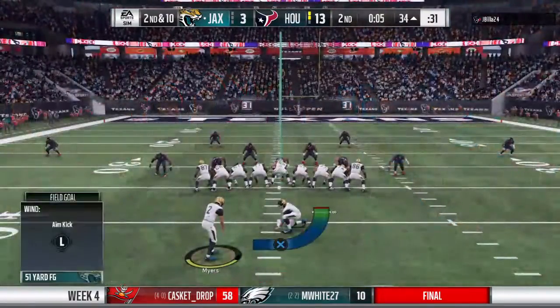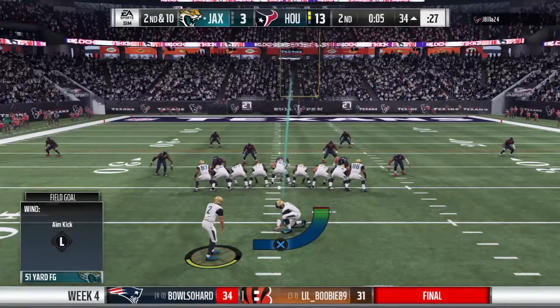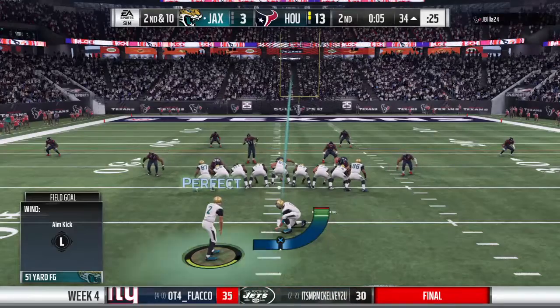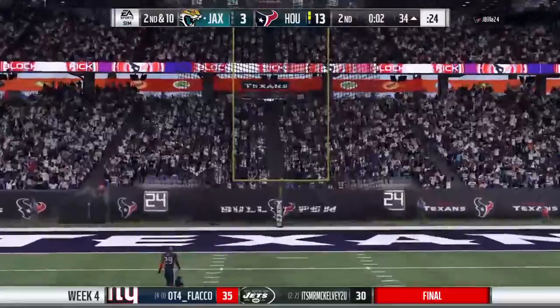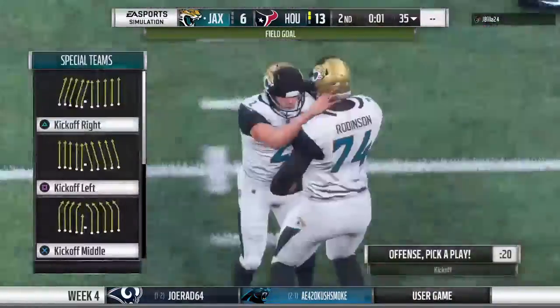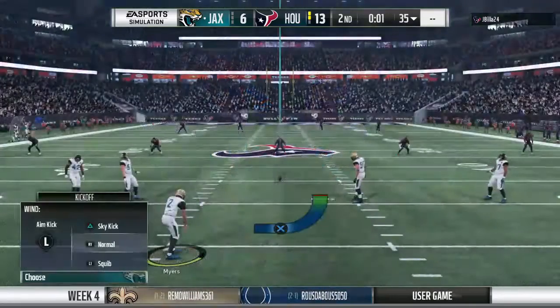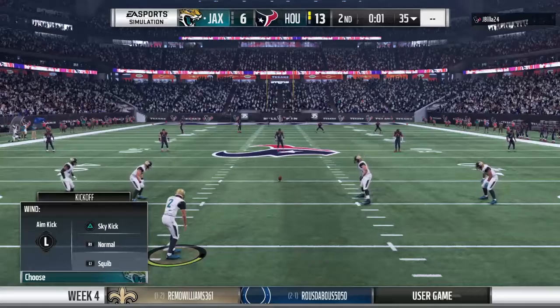So on second down, the field goal unit is on here as they try to get 3 before half. On the left hash, officially, it's called a 51-yard attempt. And this one is right down the middle. And they will cut the lead back down to a touchdown now at 13-6. So they're still down, but they are able to salvage 3 here heading into the lockers.